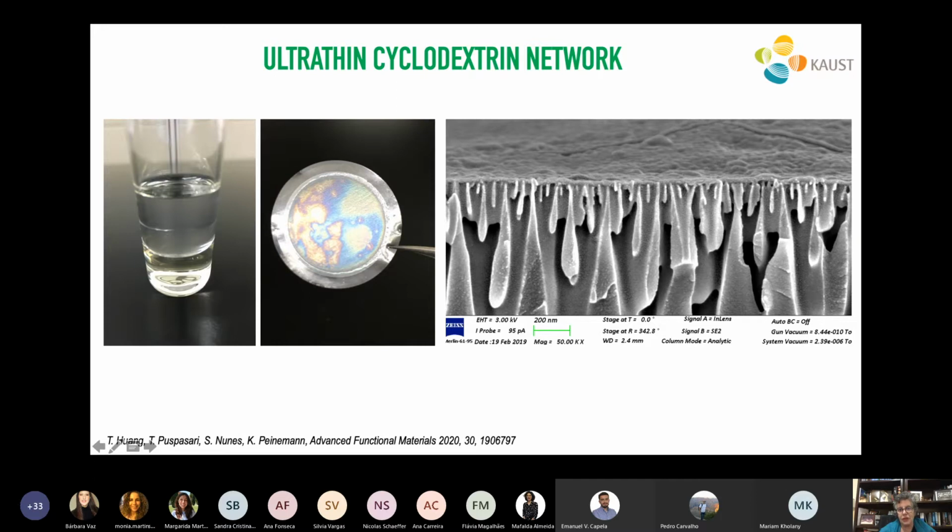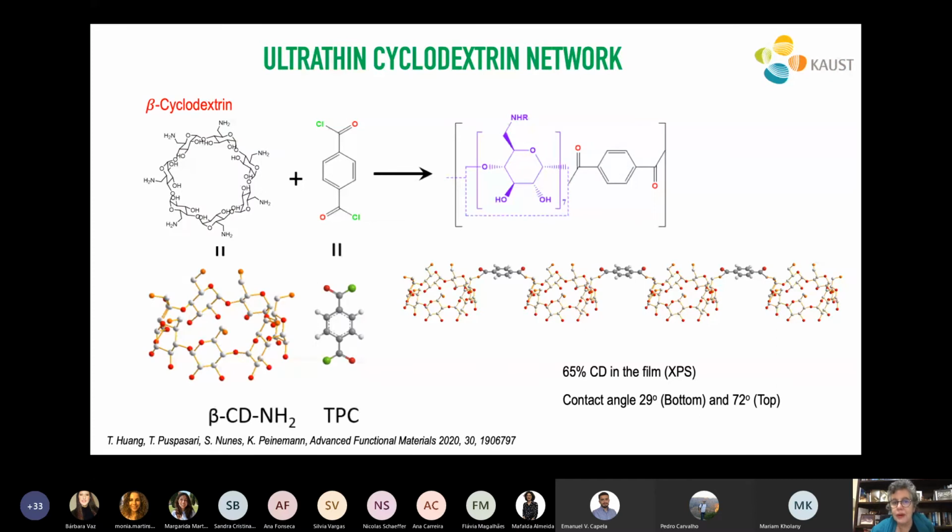You see here the cross section of a membrane with a top layer of a very dense film, a very selective one. The classical one is done with small molecules: trimesoyl chloride, which is an acid chloride, this molecule here, and then a simple meta-phenylene diamine. These are the most classical monomers for interfacial polymerization in membranes.